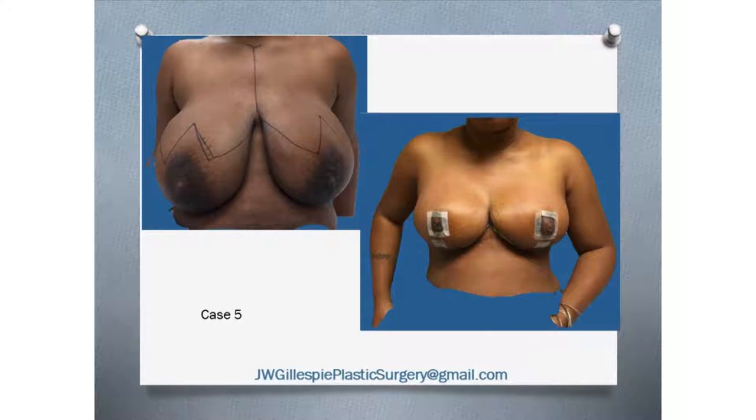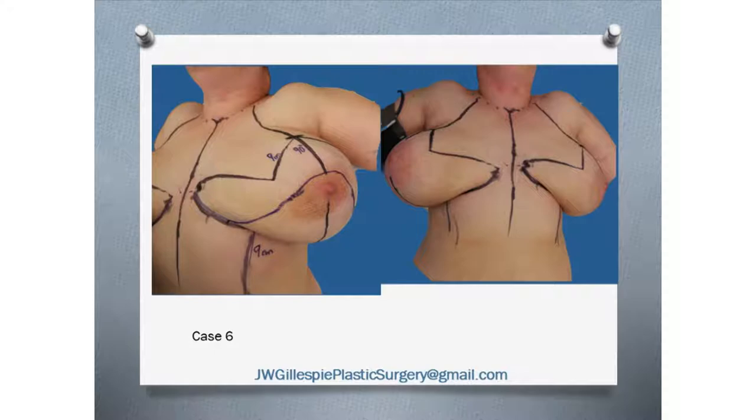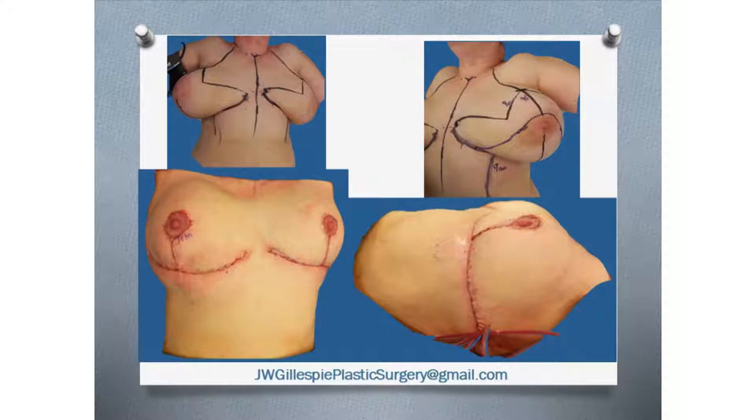Again, here's another patient, same thing. Here's another patient, very young. I think she was 24 actually. She had quadruple D breasts also. And again, her main complaint was back pain. She did have pretty bad shoulder grooving as well as intertrigo, or the rashes beneath her breast, but her main complaint was back pain. Studies have shown that this procedure will alleviate upper back pain as well as lower back pain. And afterwards, we still gave her the perkiness of her breast.